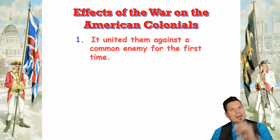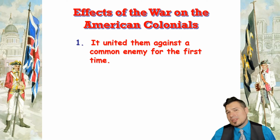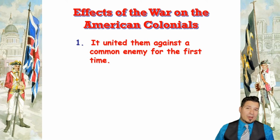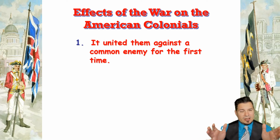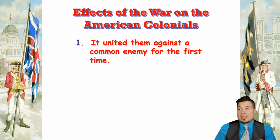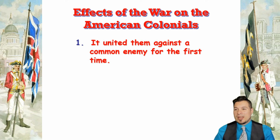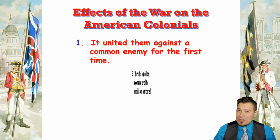So what's the effect on the colonials? Well, first, it's going to unite them against a common enemy for the first time. Really, we look at the Albany Plan, and we see the snake that's chopped up: we need to join or die. These colonies essentially were working as 13 separate colonies that really weren't united in any way. Now we see that they were united under a common enemy, and that's huge.